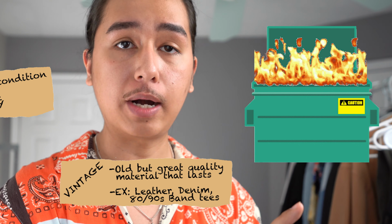But now let's move on to the good stuff. All right, now you want to know where all the good thrift stores, all the good Goodwills are actually at, but there's some things that we need to talk about first, and that's there's a difference between used clothing, vintage clothing, and just old crap, because this is honestly the first mistake that all beginner thrifters make.